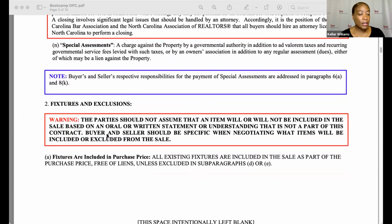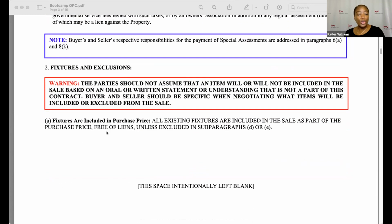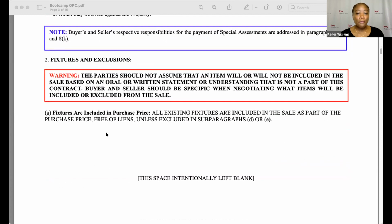All right. Moving on to paragraph 2, fixtures and exclusions. I like this warning here, and it says the party should not assume that an item will or will not be included in the sale based on an oral or written statement or understanding that is not a part of this contract. So if the buyer wants it, they need to spell it out in the contract. And they should be very specific when negotiating.